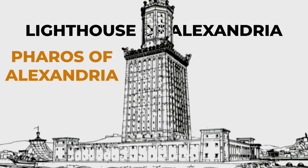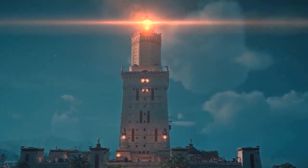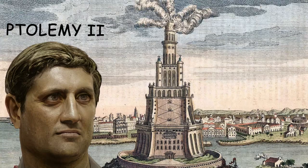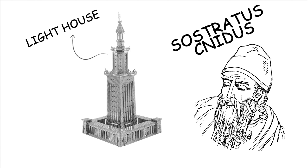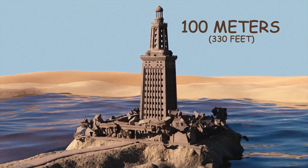Lighthouse of Alexandria. Also known as the Pharos of Alexandria, this ancient lighthouse was a beacon of ingenuity and a marvel of ancient engineering, constructed on the island of Pharos around 280 BCE during the prosperous reign of Ptolemy II of Egypt. Designed by the architect Sostratus of Cnidus, the lighthouse was not only a practical maritime tool, but also an architectural wonder, standing approximately 100 meters, 330 feet tall.